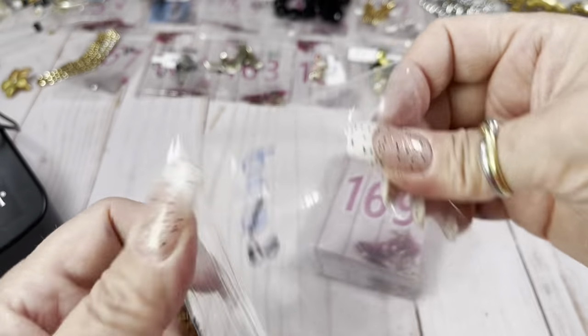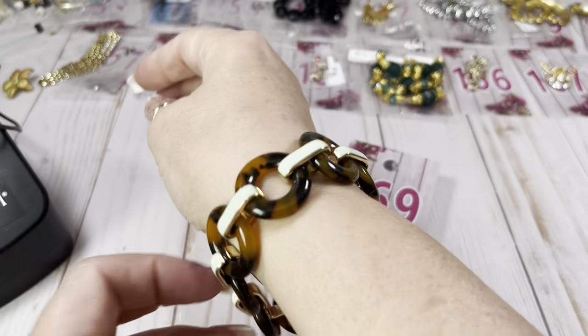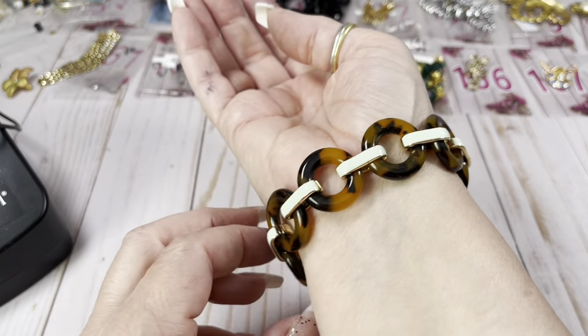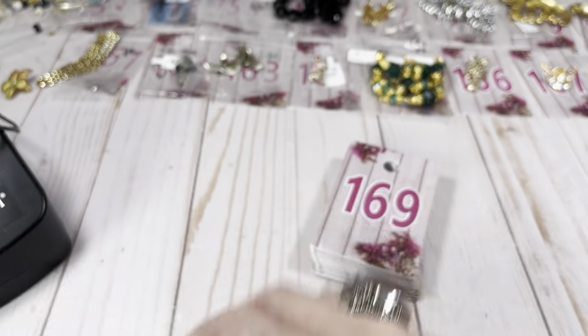Speaking of big wrists, look at this. I found a bracelet today when I was going through all this stuff. This is one of the samples. So it was brand new and a sample made for somebody. I took the tag off, but it fits and I like it.